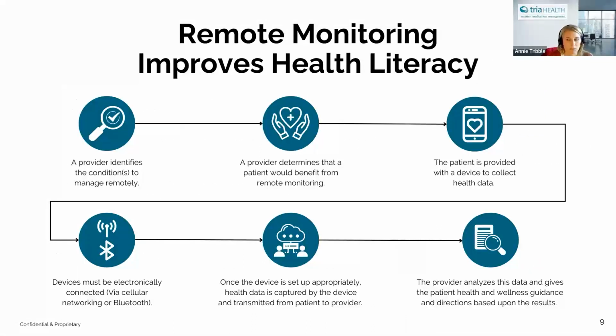So how does remote monitoring work to improve health literacy? First, providers will identify which condition they want to use remote monitoring for in their patients. Most programs are for diabetes, blood pressure, and weight management. They will next determine which patients in their population would have the most benefit from this service.